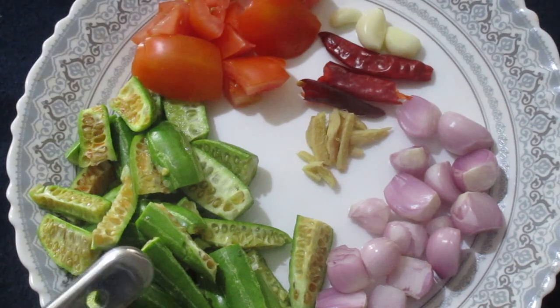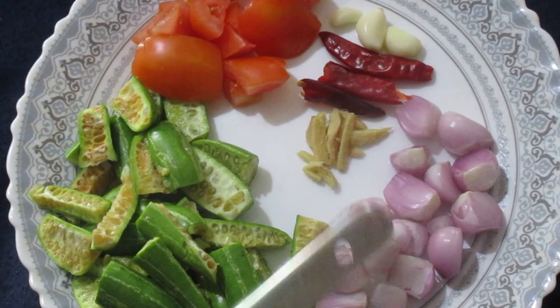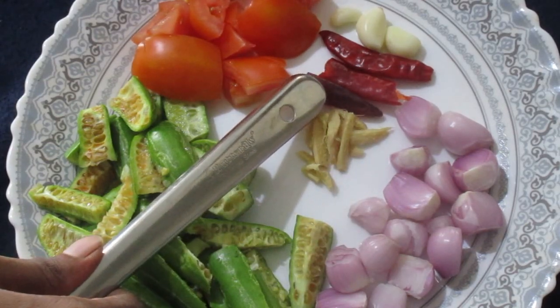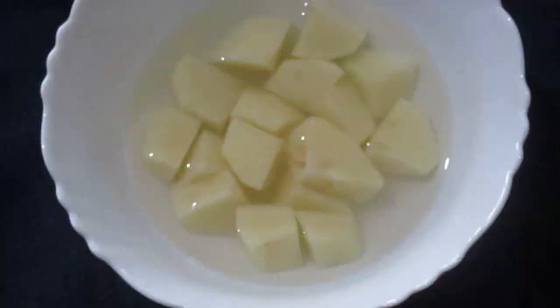The ingredients are around 200 grams of ivy gourd cut into pieces, 20 shallots, 25 grams of ginger, 2 red chillies, 25 grams of garlic, 1 tomato cut into pieces, and 2 medium-sized potatoes peeled and cut into pieces.